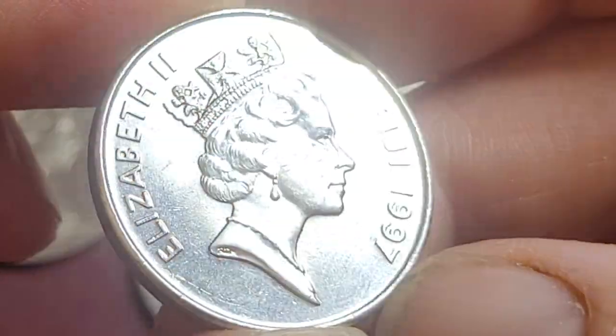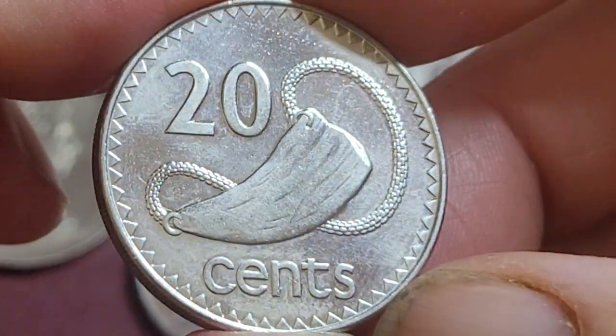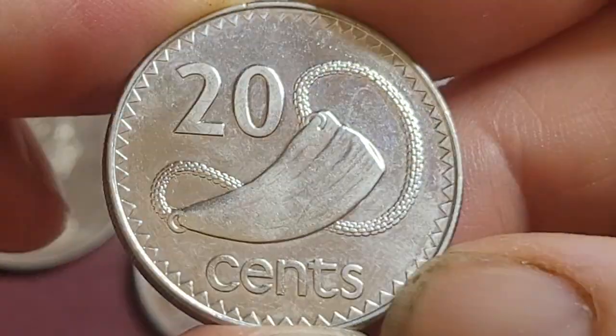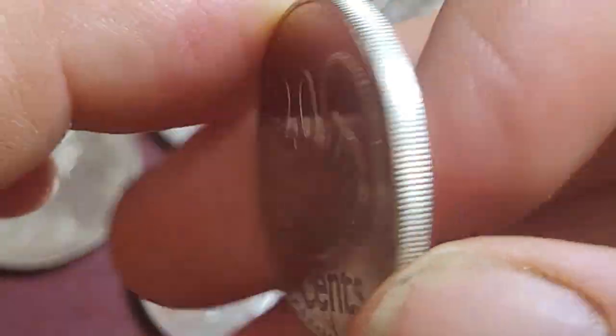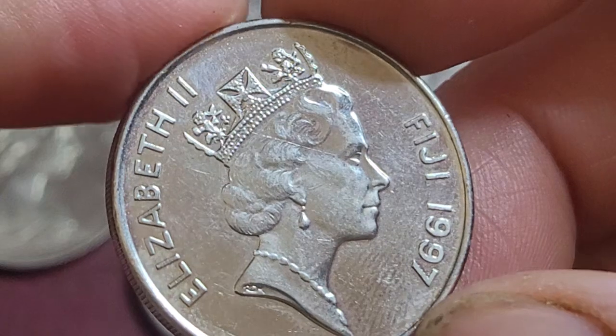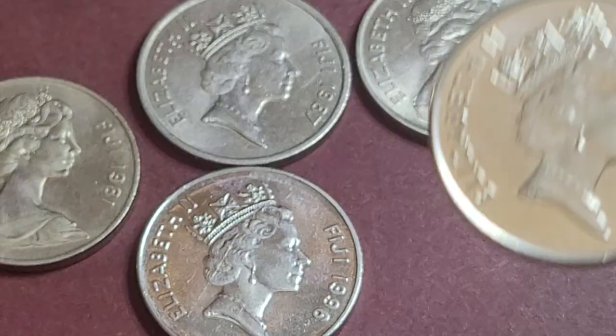That's excluding coin sets and proofs, which I never include in circulating coin figures. So this one is the key date, and you should be able to get it in high grade. I'm not too sure on the value, but I would say this will probably be around $5.